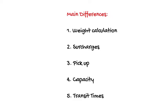Then you have surcharges. So for certain areas, especially in Australia or the US, since it's quite big as a territory, there may be some areas that are considered remote and you're going to pay a surcharge for that. You can pay a surcharge, for example, for the peak season for certain couriers, for example, in November and December. So be careful and try to understand if there's any surcharge that applies on top of the rate for any circumstance.